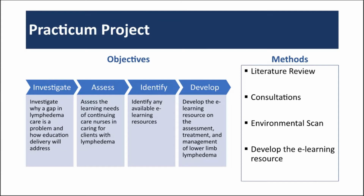And it was to assess the learning needs of continuing care nurses at Central Health in caring for clients with lymphedema. And this was completed by conducting a literature review to investigate why a gap in lymphedema care was a problem and how education might be delivered to nurses to address this gap in care. And in doing that, I conducted consultations with key stakeholders, that being the community health nurses at Central Health and 4 of my nurse colleagues.